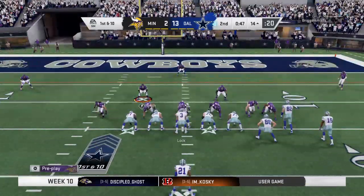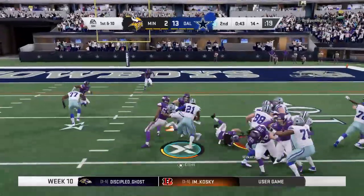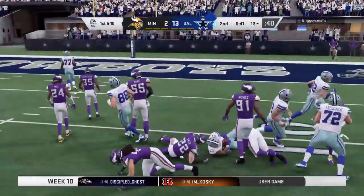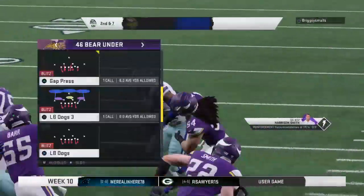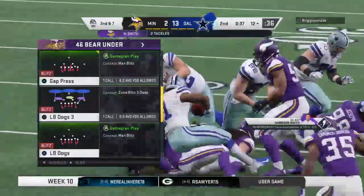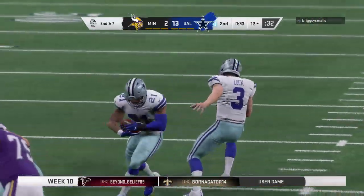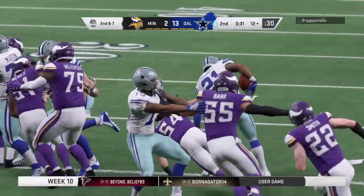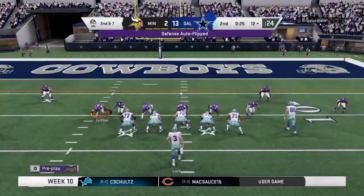First and 10 at the 14-yard line. They keep on the ground with Elliott. So he got free of 1 tackle, but couldn't do a whole lot else. The tackle goes to Harrison Smith. And that's one of the reasons you like to blitz even on run downs. It confuses the blocking assignments. It doesn't allow those offensive linemen to get up to the second level. 3 yards on that last carry.